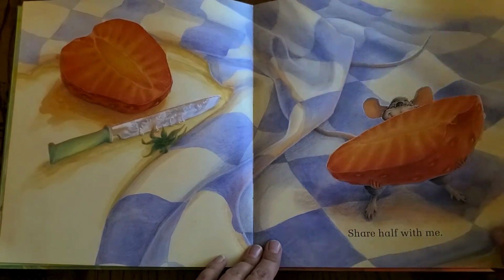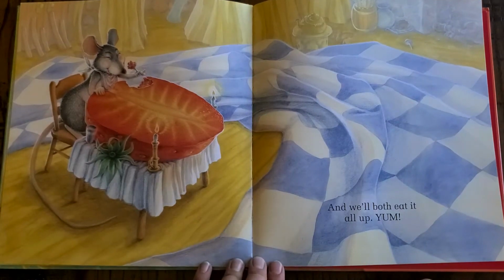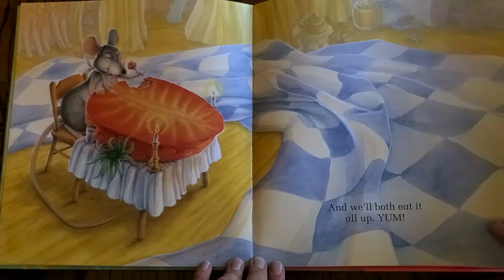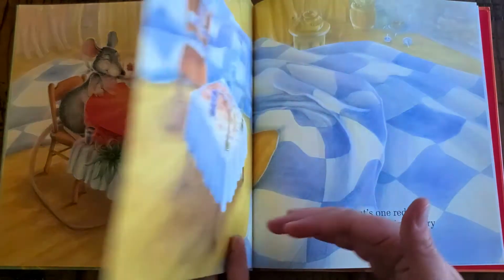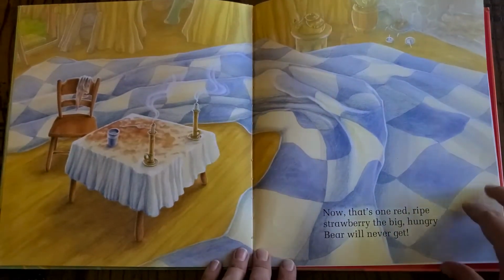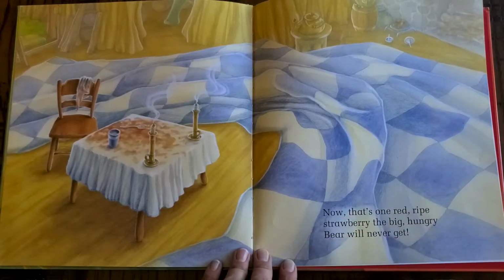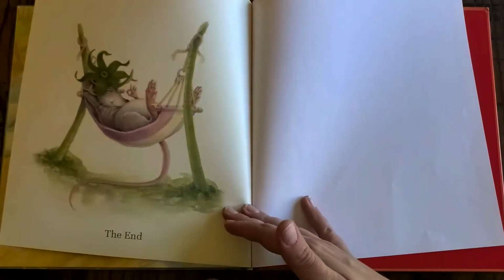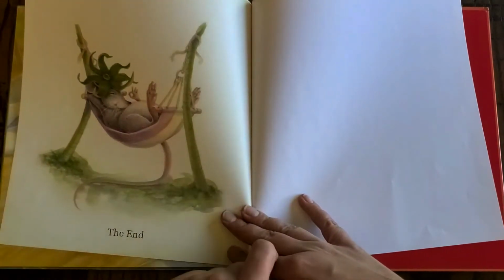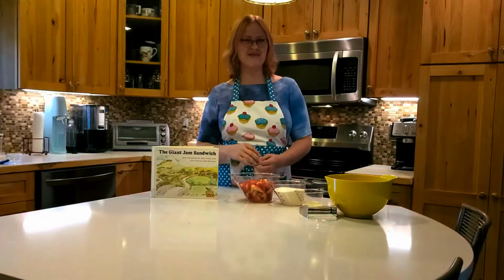Look at that big red ripe strawberry. And we'll both eat it all up. Yum. It's a feast fit for a mouse. Now, that's one red ripe strawberry the Big Hungry Bear will never get. The end. Taking a little nap. All right, buddies, that was a very yummy story, wasn't it?